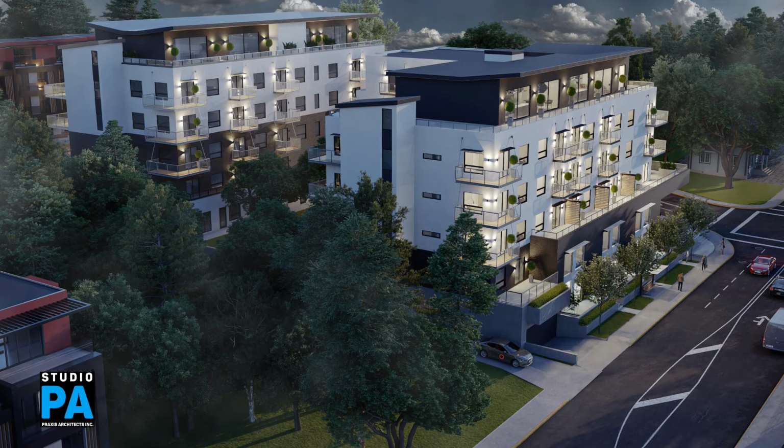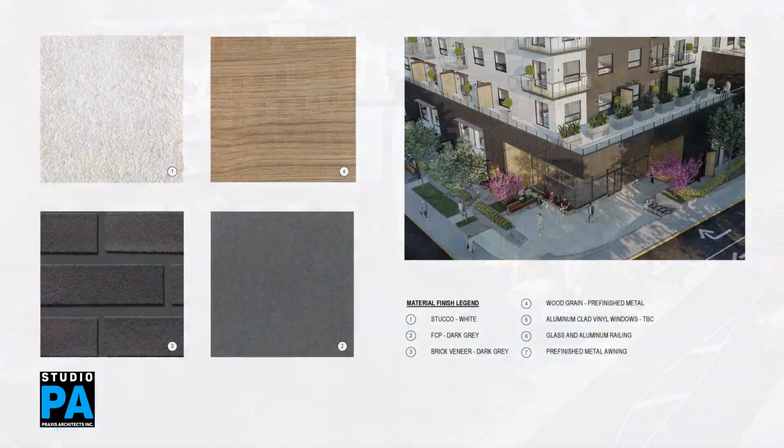There is an existing driveway that will remain undisturbed for tree preservation efforts. The new Moto car share vehicle will be located on this driveway, an ideal, highly visible location accessible to all car share members. The proposed building features a palette which is both elegant and timeless.